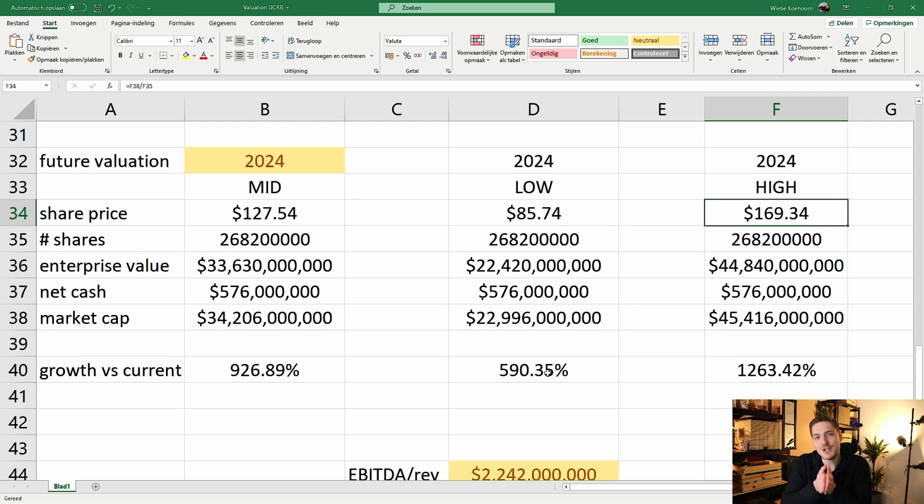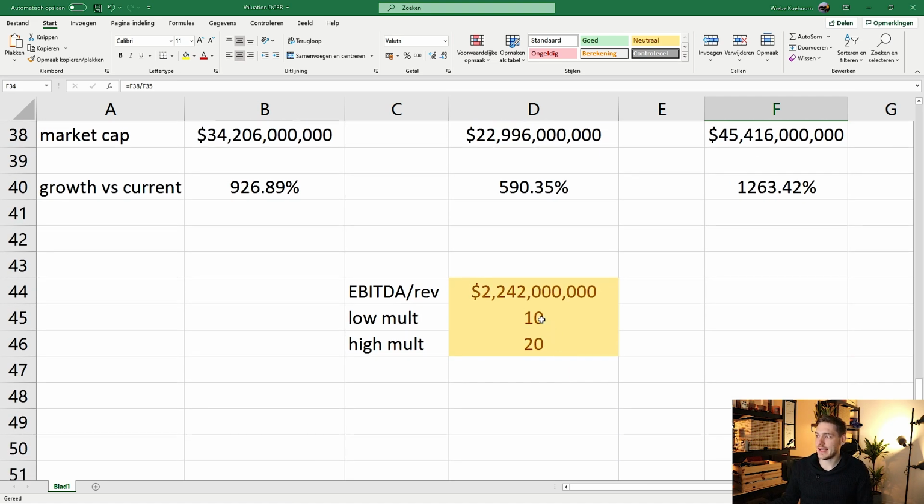So again, the question to you is, what do you think is a fair range of multiples? Do you think we should be looking at a range of multiples of 10x on the low end, 20x on the high end, maybe 5 to 10x, maybe 3 to 5x, maybe even lower? Let me know what you think. So based on all of these calculations, Hyzon Motors could actually be very undervalued right now.